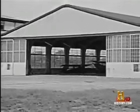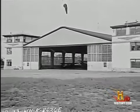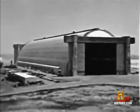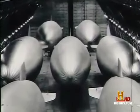World War II forced designers to build nondescript utilitarian hangars with just a hint of elegance. For the first time, arched roofs were used in airplane hangar design. This extra room allowed hangars to house military blimps during the war.